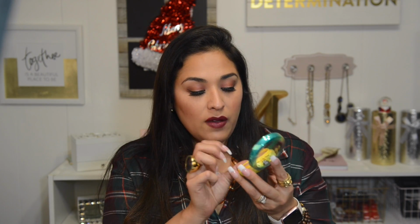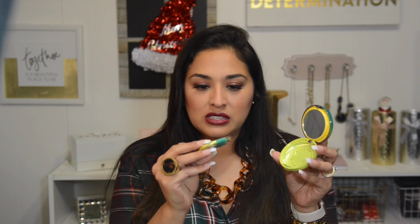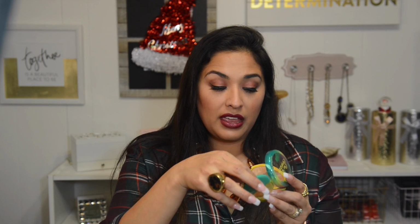And so I said, come to mama, baby. Just come on down and jump in my buggy. And so I bought it and I love it so much. I have it on today. I just opened that up and realized that it had a mirror and that little spongy thing.